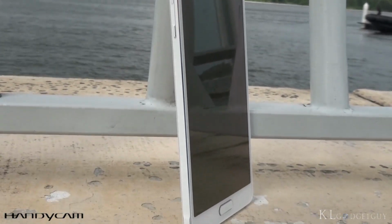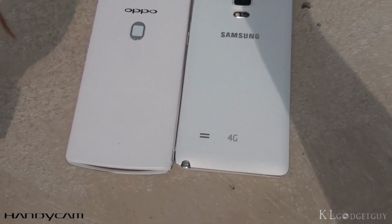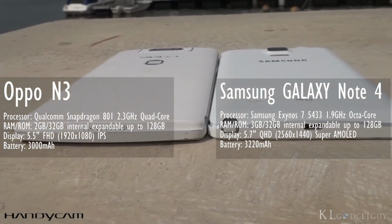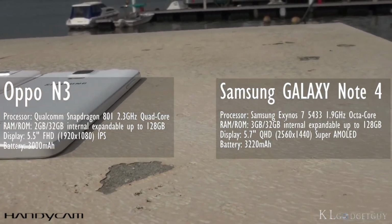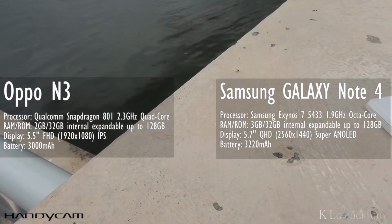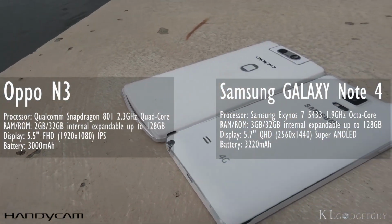On paper, both the Oppo N3 and the Galaxy Note 4 have very powerful internals. Though in this part, we have to agree that Samsung's flagship reigns supreme with a more powerful and future-proof processor, more RAM, and a higher display resolution. The Oppo N3 is still running off a lower clock Snapdragon 801 chip with 2GB of RAM and a standard Full HD resolution display, which is still acceptable by flagship standards.